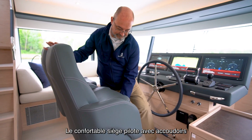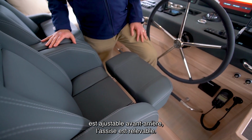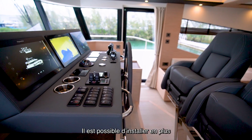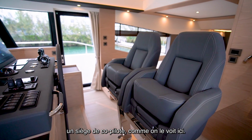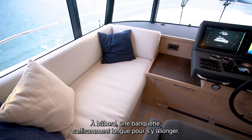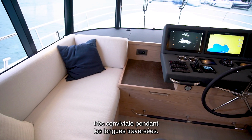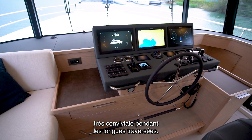The comfortable pilot seat features armrests, fore and aft adjustment and flip-up bolster. An additional co-pilot seat, as we see here, can be fitted as well. On the port side, outboard, we have a banquette seat, long enough to be used as a daybed and a great place for convivial conversation during long passage making.